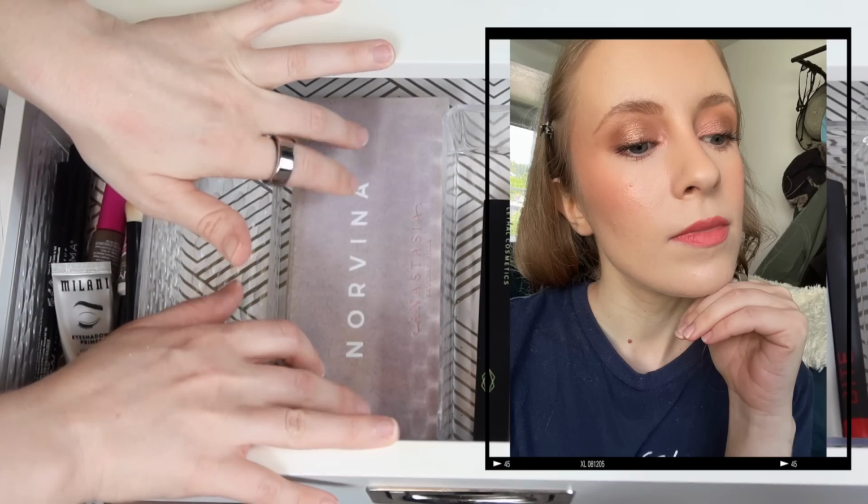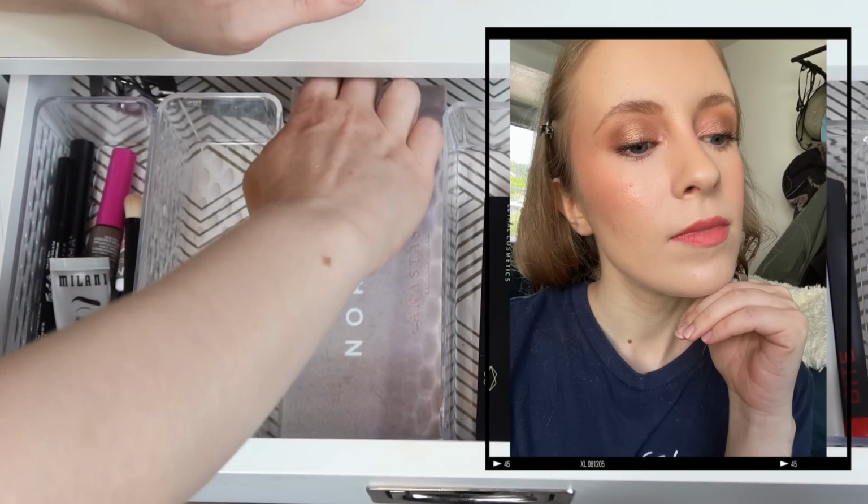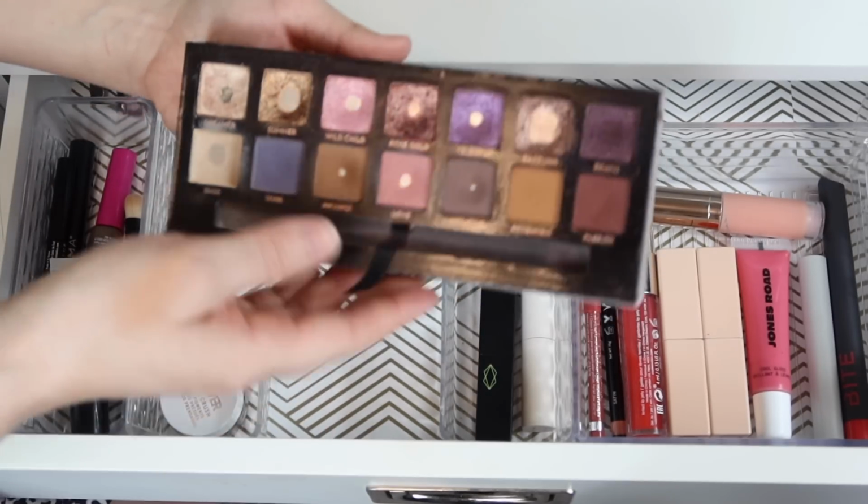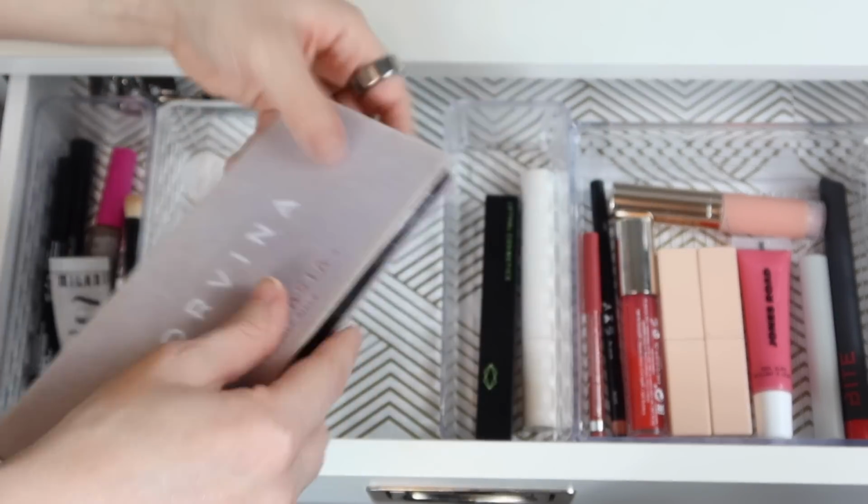Norvina just stays in here all the time because I'm trying to use it as much as I can this year. You can see I've already got a ton of use out of this, but I'm just trying to use up as much of it as I can since I'm going to retire it this year.